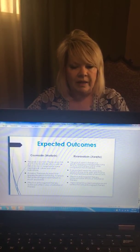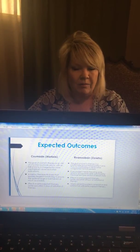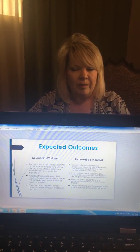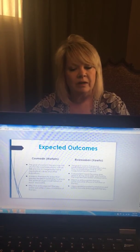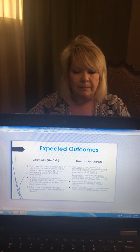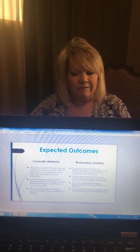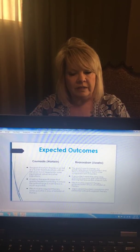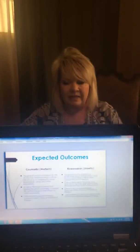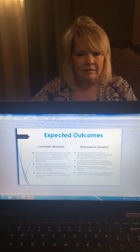Whereas with rivaroxaban, the goal is a predictable blood thinning effect, and thus no monitoring of INR or other coagulation tests is needed, and every patient takes the same dose, 20 milligrams once a day with food for long-term prevention of blood clots. Also, effective anticoagulant therapy will be achieved within 4 hours of initiation of this therapy, and improvement in patient compliance and satisfaction with anticoagulant therapy is seen with rivaroxaban.